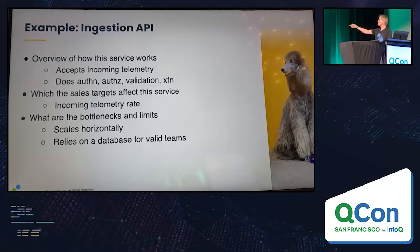It has some dependencies. It depends upon a database for authentication tokens. It depends upon a Redis cluster for some rate limiting and things. The upstream services are our customers. The downstream services, well, it's Kafka. The sales target affecting the service is clear. It's the telemetry that our customers are sending us. All right.